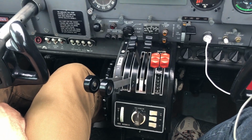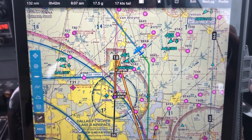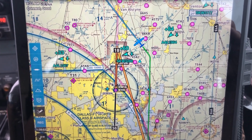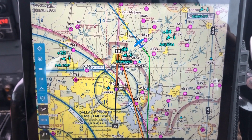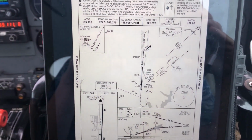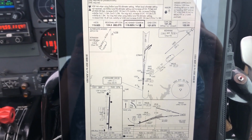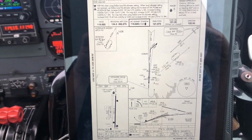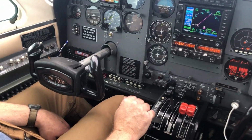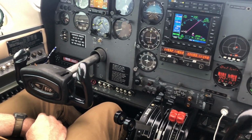South 3315, real approach, expect the ILS on 3 left. Alright, expect it. Okay. South 3315, is going to maintain 5000. 500 to go. Okay. Leave the plate up now. I need to reference that. 9 Quebec Charlie, connect tower 12610, good morning.